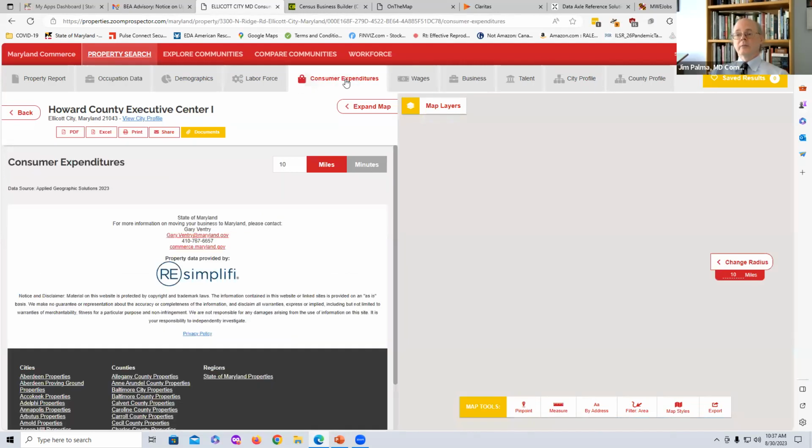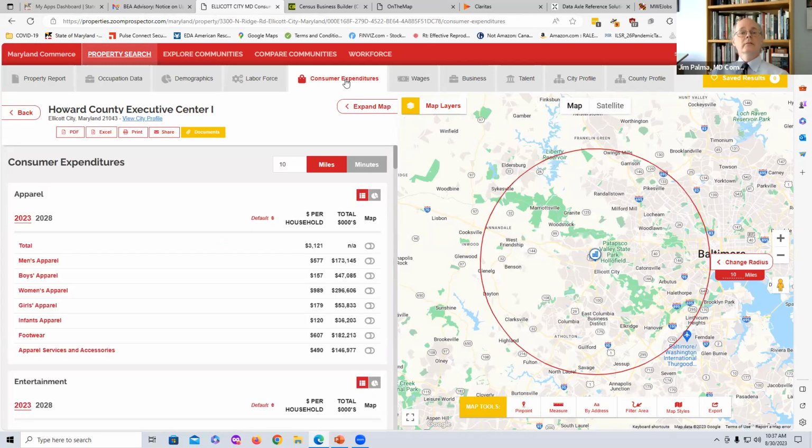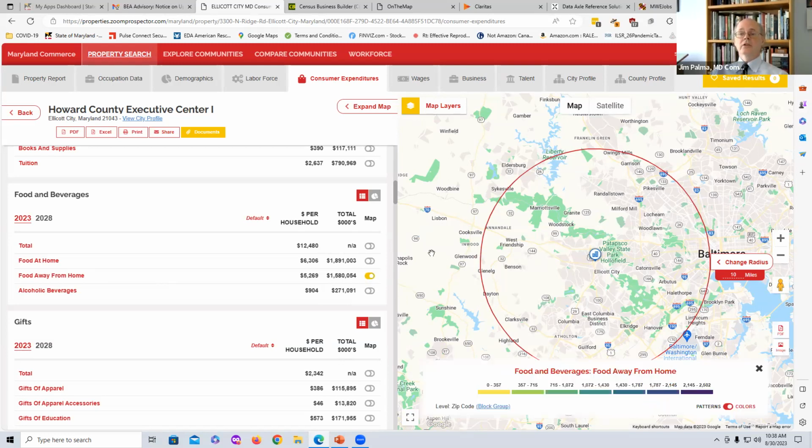If you're interested in opening up a business, you may want to know what the consumer expenditures are within an area for a certain type of consumer. So if you wanted to, and again, I had mentioned before, a pizza shop, that will be food away from home. Of course, if you have a restaurant, you're in competition with everybody else doing food away from home. But within a 10-mile radius of this property, the average household is spending $5,269 on food away from home, or in total, $1,580,054 is being spent within this circle on food away from home. So you're trying to capture some of that.